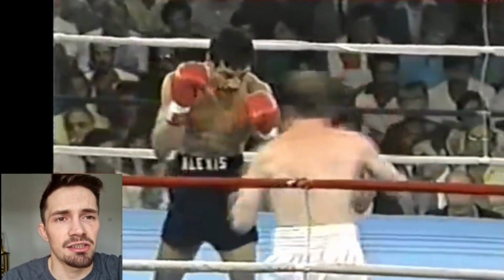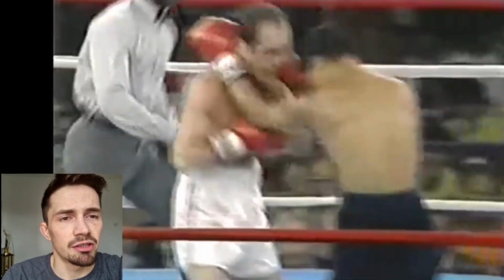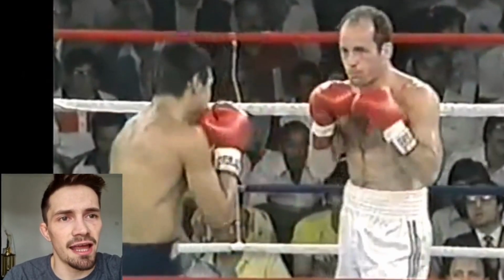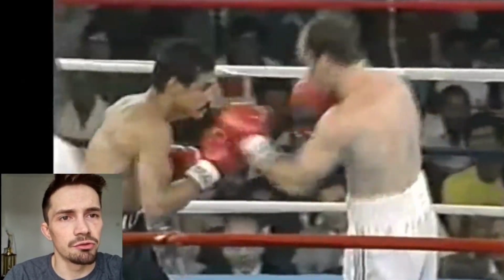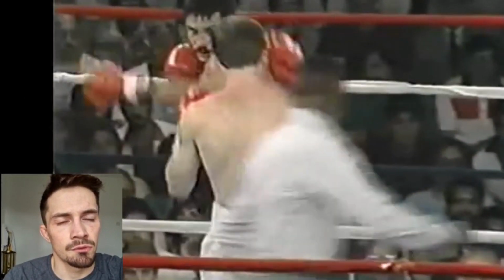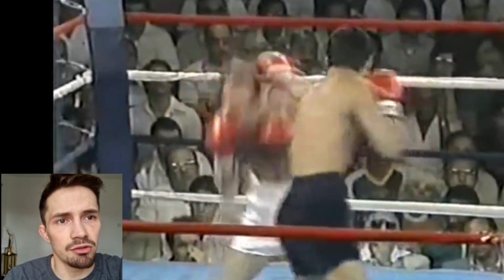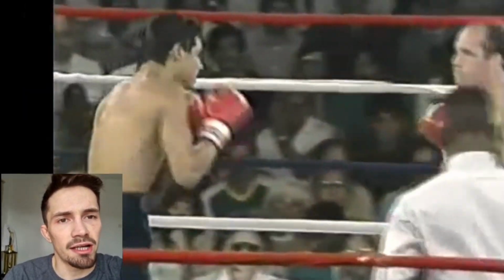We're seeing Alexis Arguello use some longer combinations now, settled in very early. There he goes for a check hook and uses that elbow just to stop Kevin Rooney keeping his balance and being able to counter and work on the inside. But he manages to get that body hook inside on Kevin Rooney. Back to the jab from Arguello, long, and a right uppercut to the body.